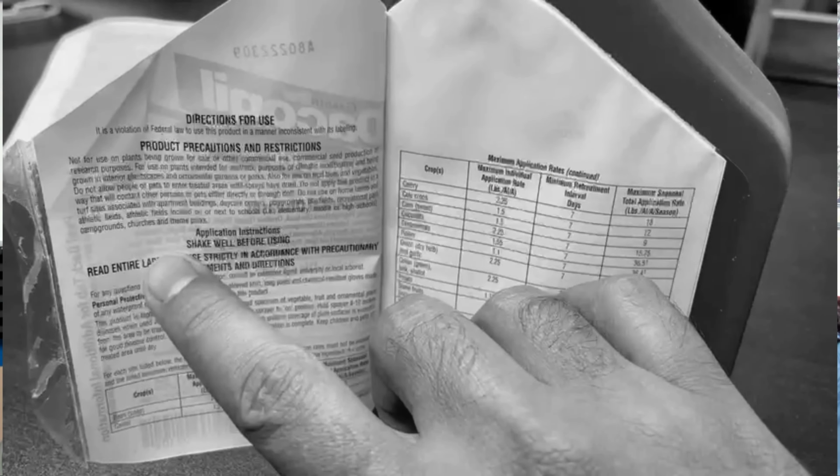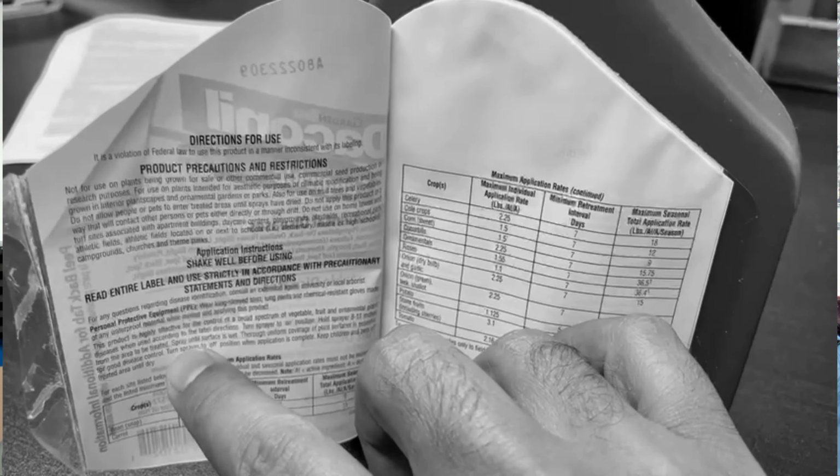So if we read the label, will we find more information on these four aspects of the pesticide? Correct. Some of the labels will actually tell you how soluble the pesticide is, or how volatile that pesticide is as well.